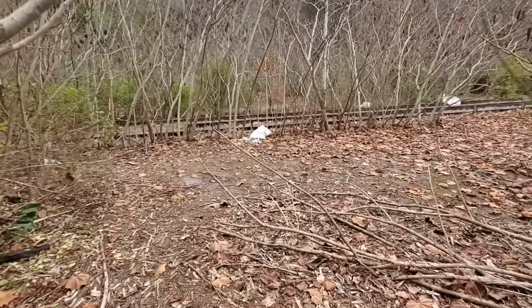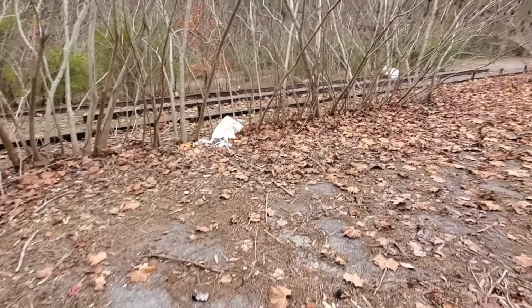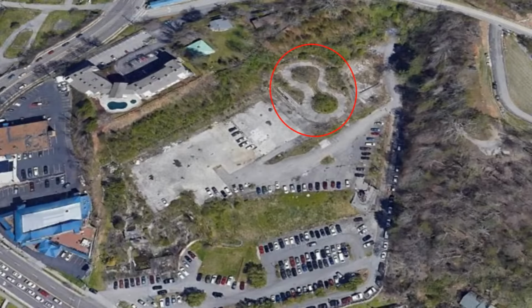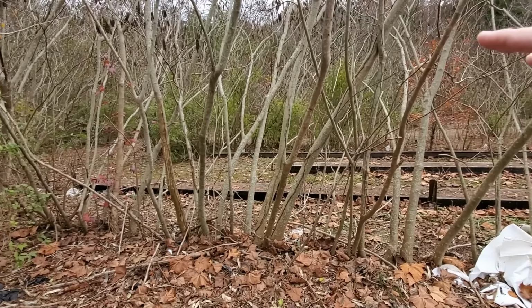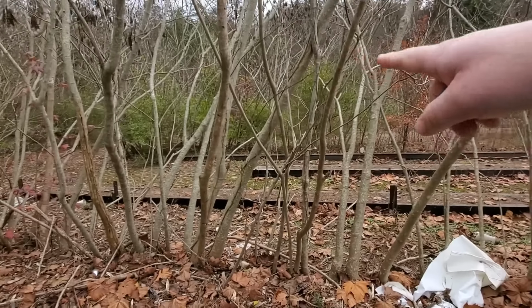Oh yeah, I think we're walking on the old go-kart track. I'll show that again on Google Maps. You'll be able to see the layout of it. This looks like where the cars are coming to park. Probably was an overhead structure protecting them. Yeah, this is the go-kart track right here.